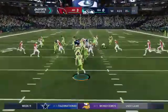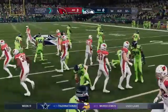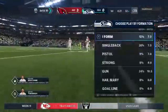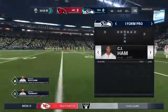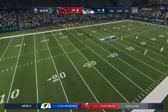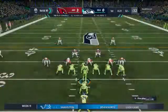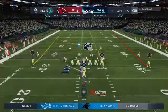A short kick taken at the 18. The lane opens here. He's past the 30. Braxton Berrios on the return. The Seahawks take over 1st and 10 at their own 32-yard line. From the 32 now, here's 1st and 10.